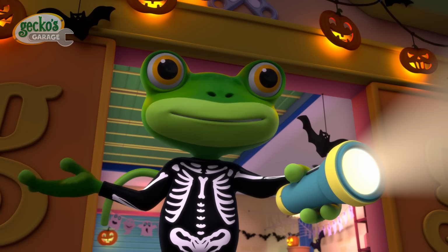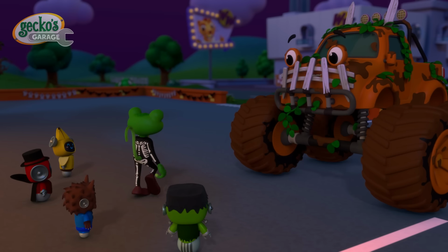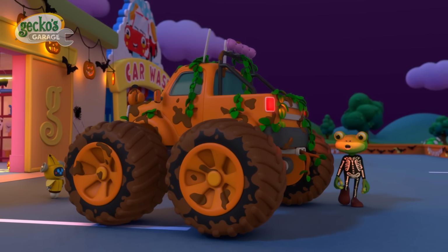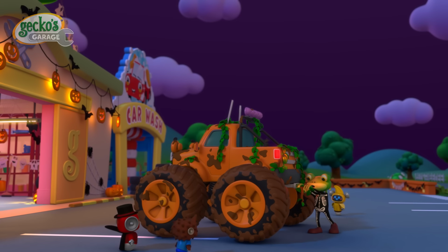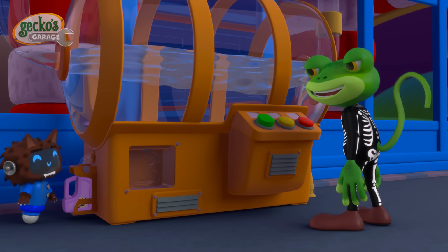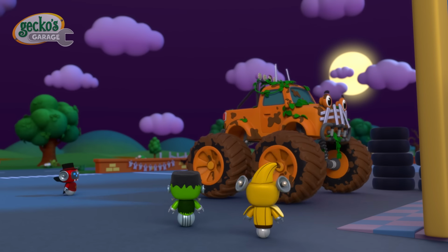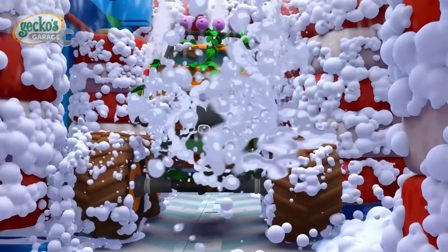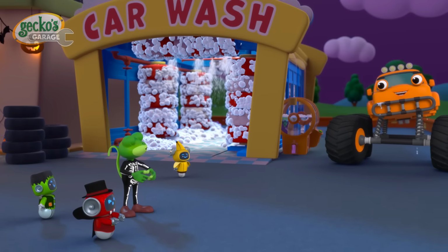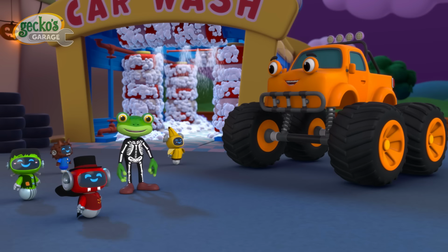Oh, dear, Max. You need a Halloween clean. Let's get you in the car wash. Don't worry, Mechanicals. Remember, there are no monsters. When you're ready, Max! There you go, Max. Not so scary anymore. Happy Halloween!